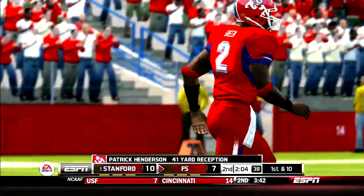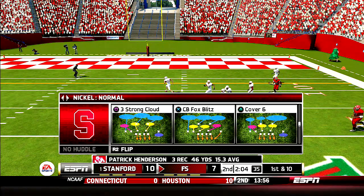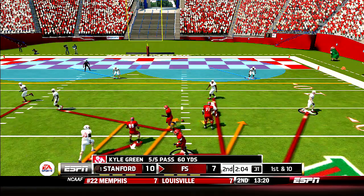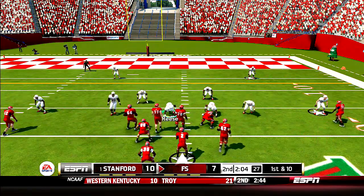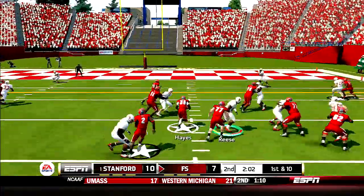Nice play there from Patrick Henderson. 41 yards on the reception. That's a huge 1st down for the Bulldogs as we're getting close to the 2-minute mark here in the first half. 1st and 10 coming up now for the Fresno State Bulldogs as they're in Cardinals territory.